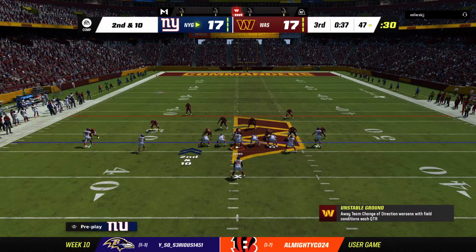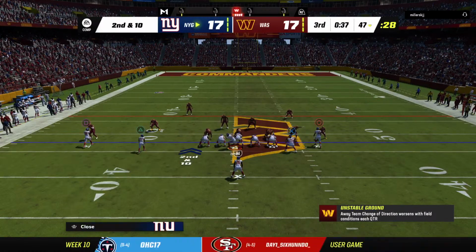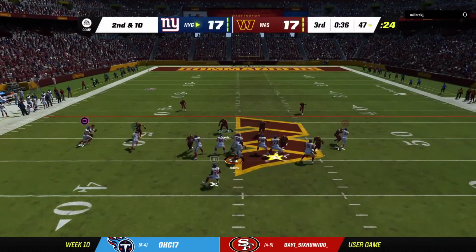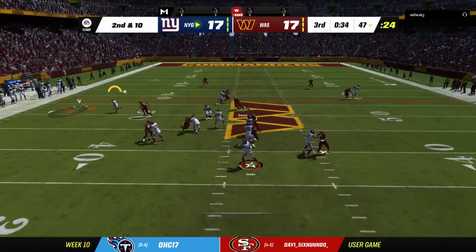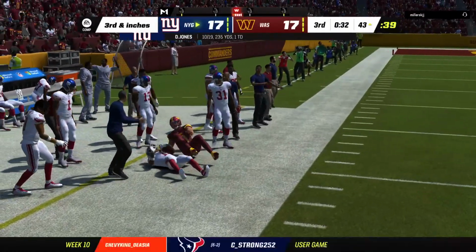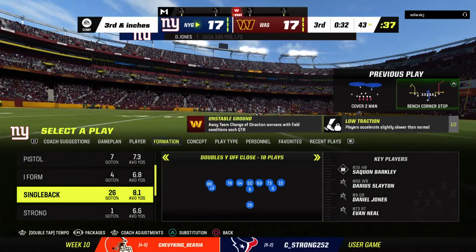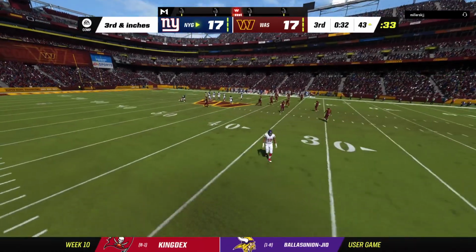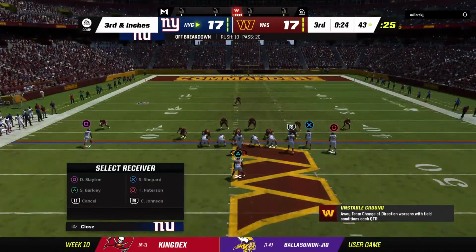Third quarter, all tied up. This is second and 10. To throw again, Jones. He finds Robinson, and he'll go down inside the 45 before going out of bounds. 9 yards, and that leaves him just short, so it'll be third and less than a yard.